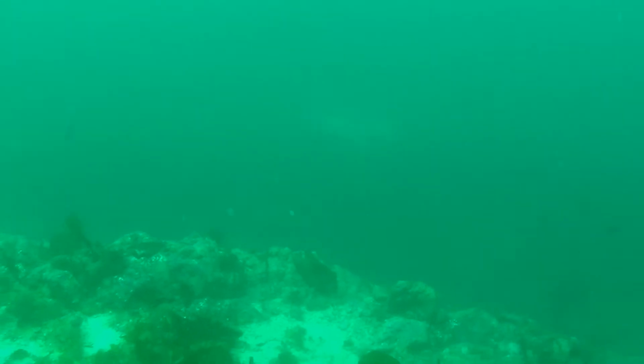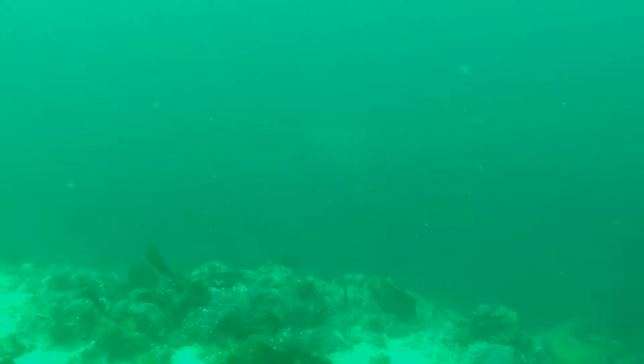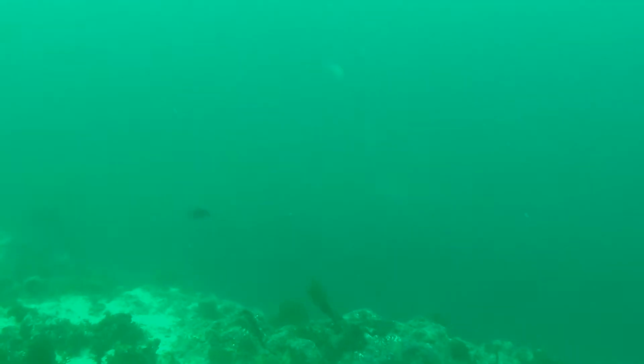Here, you can just barely make out the tail of a giant black sea bass. This was the last dive of the day at Eagle Reef. Very cool.